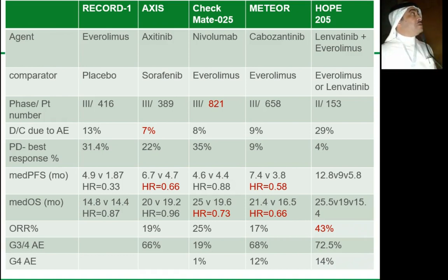Overall response rate was highest. You don't see it because I'm hiding that. I don't know if you can see it, but it's 43%, which is the best response rate reported in the second-line setting. Remember that it also had the highest reported rate of grade 3-4 side effects, 72%. It's not really that much higher than cabozantinib or axitinib, which are again in the 60s.